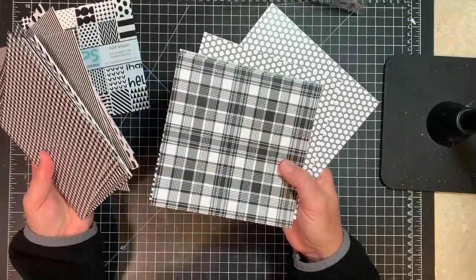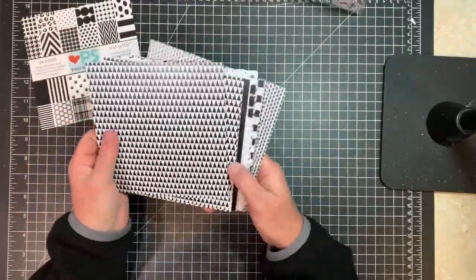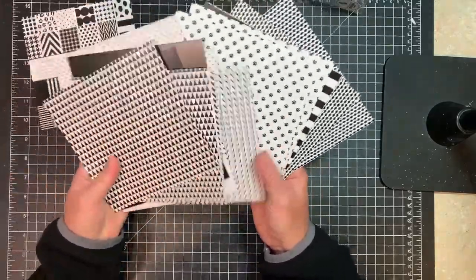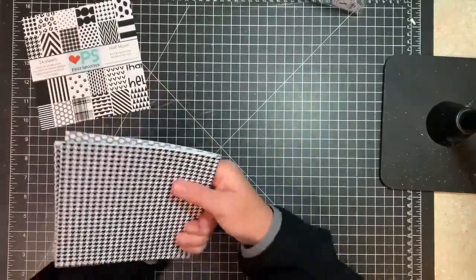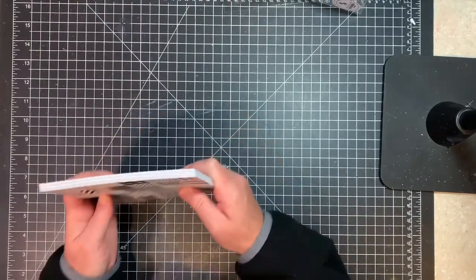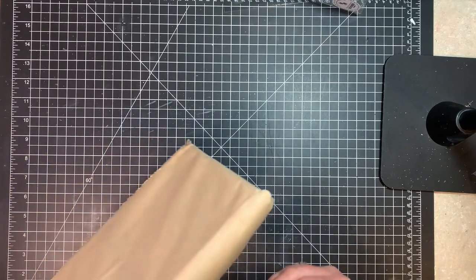Oh, I love that. I'm so into plaids. This is from Paper Smooches, and here's the other side. So you've got solid, stars. Oh, that's really cute. All the animal lovers out there. Dots. Anyway, I had to have this pack too. So I will put a clip on that so that they don't fall apart, but I'll do that later. Okay, so that was the extra stuff I added to my Simon Says Stamp stash.